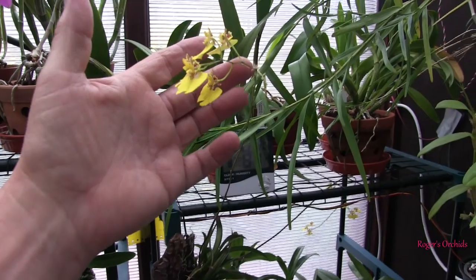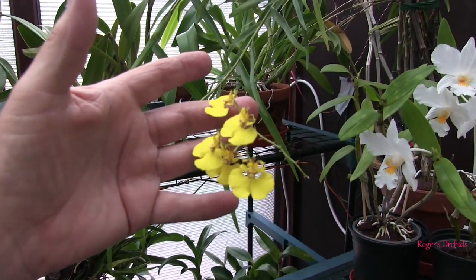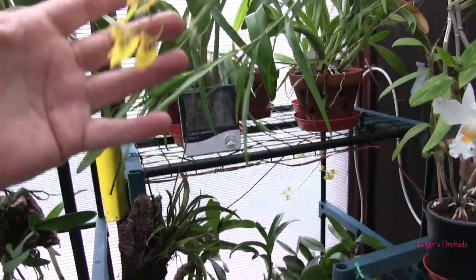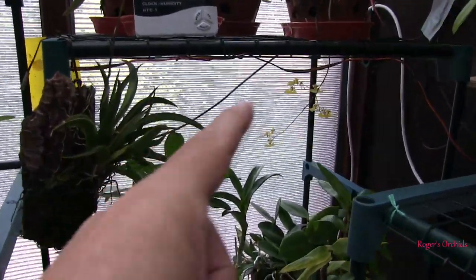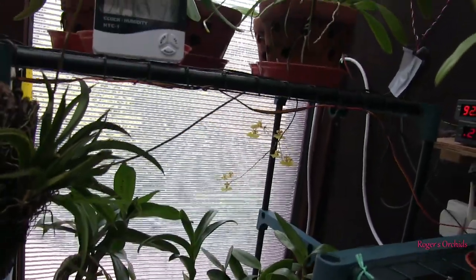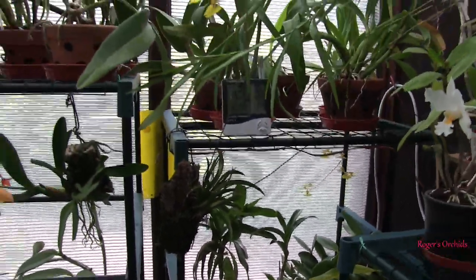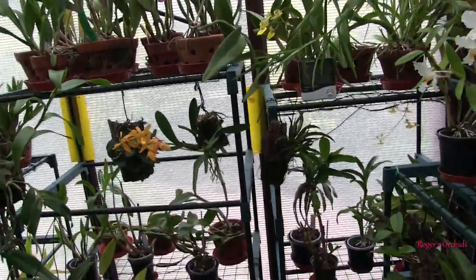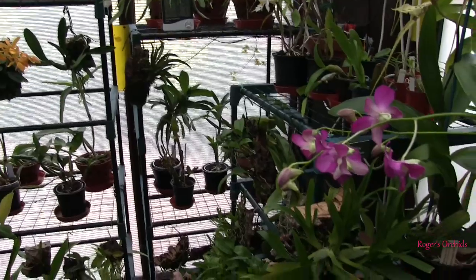My little Tolumnia species, Europhila, is still in bloom. I think this has been in bloom well over 2 months now. The other spike's tucked up in there. The end of the spike's gone, but the 2 branches have opened up, so yeah, 2 nice spikes on that. That's my only Tolumnia in bloom at the moment. Yeah, there's various other things around.